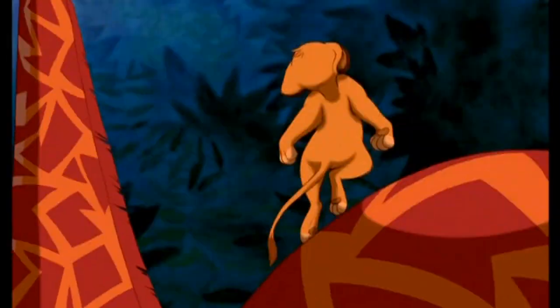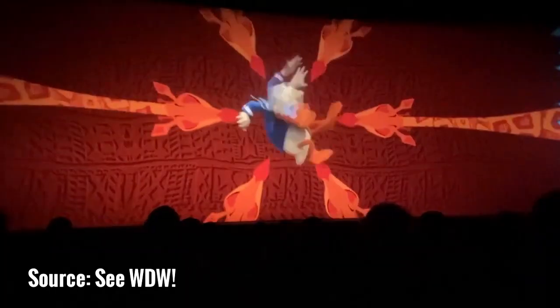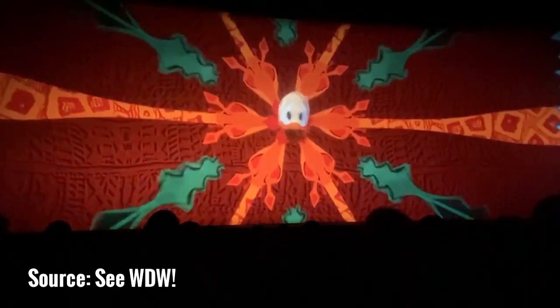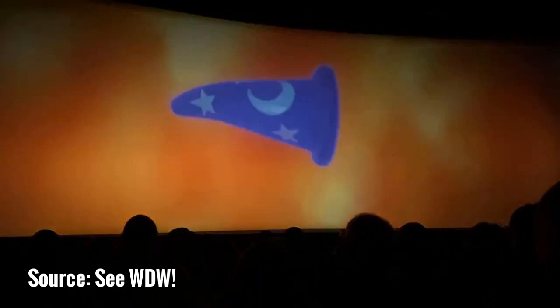Simba sings I Can't Wait to Be King, while the colorful animals seen in the film dance around him. And poor Donald is just caught in the chaos trying to get the hat. The song ends in a puff of smoke, and the hat flies off into the night sky.